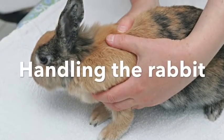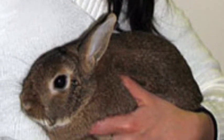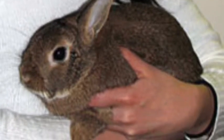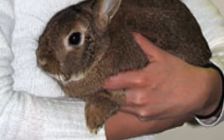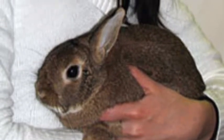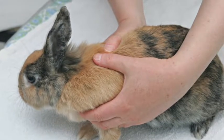After you've done those steps, you're going to put your hands on either side of the rabbit, lift it up carefully, and hold it in your arms like a baby, but put one hand under its feet just so that you don't drop it. And put one hand over its body just so that the rabbit feels secure. If you drop a rabbit, especially from a high place, they're going to break their legs.